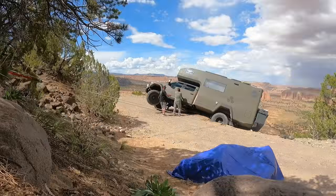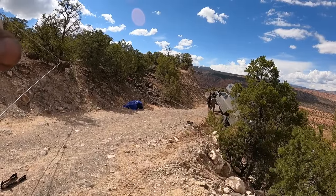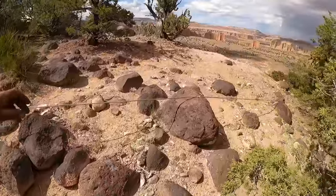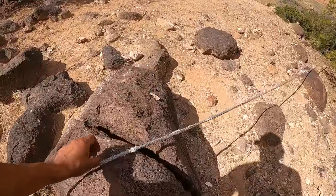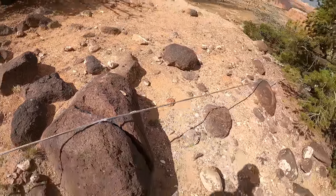Okay, go ahead, jump in. Hey, Rory, before you put them in there, there's that winch line right there that's hooked to the big truck. It's sitting on two big rocks. Okay. Mike, how's that looking? Right there, yeah. Don't put your fingers on. No, no, it's fraying the rope.